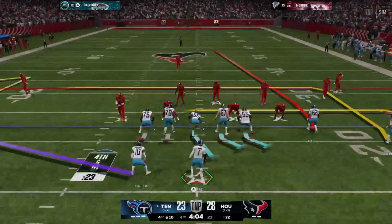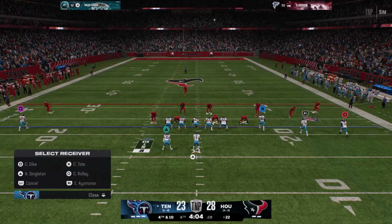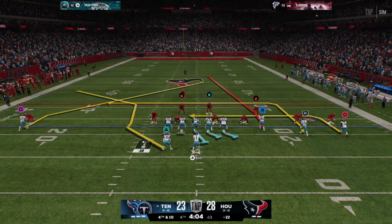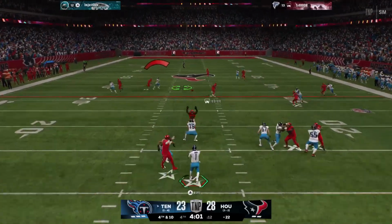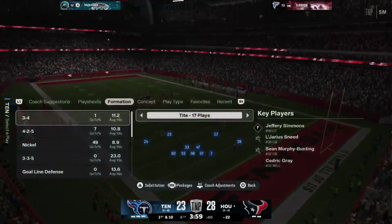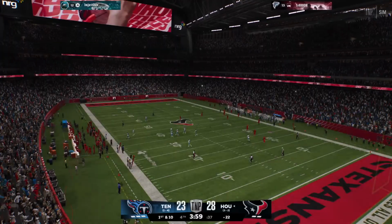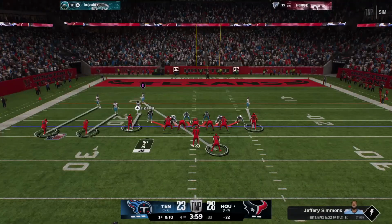One score down. Here we go. They're going to go for it here on 4th down. Going for it, here's Ward. And it's incomplete. They cannot convert, and they turn it over. The Titans try it, but ultimately they fail on 4th down. And the Texans take over in excellent field position.